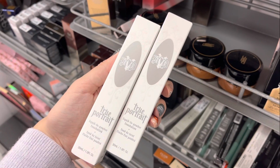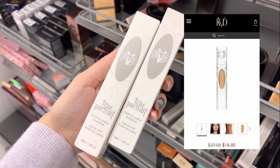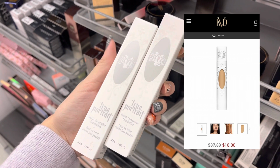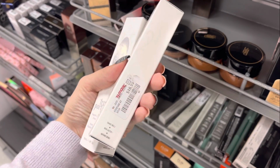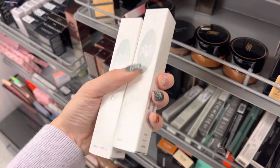Now we have some Kat Von D. This is the, I think it says powder to liquid foundation. I was seeing a lot of Kat Von D a while ago, but here lately not so much, so I was kind of surprised to see this.